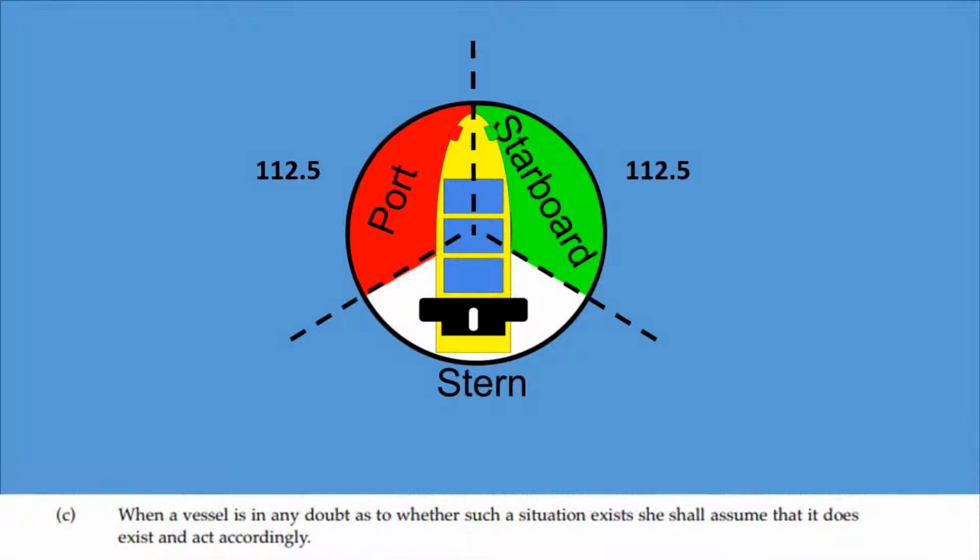When a vessel is in any doubt as to whether a situation exists, she shall assume that it does exist and act accordingly. Just the same as the other steering rules in Section 2, if there's any doubt and you think there may be a risk of collision, you should act as the give-way boat and avoid a collision at all costs. This again is a reference back to Rule 2.